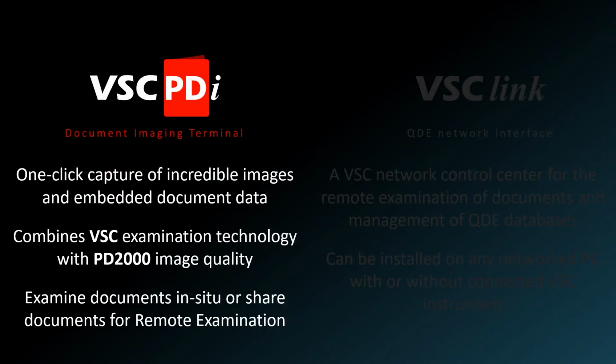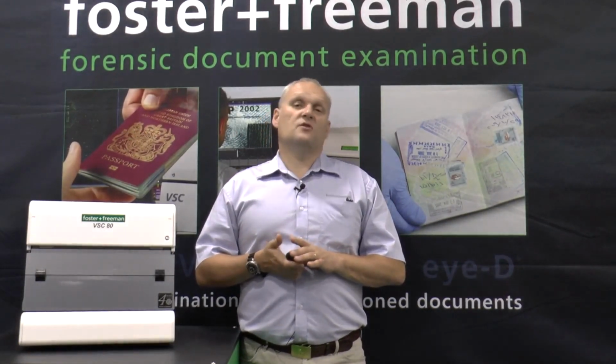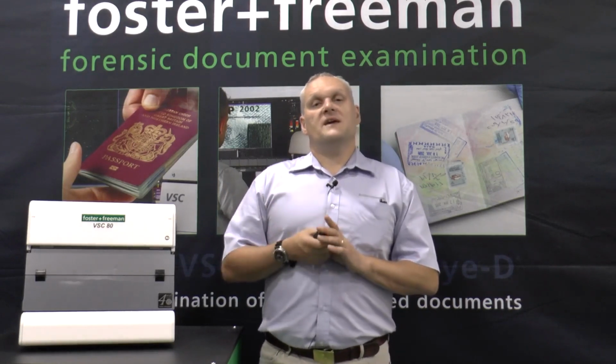The VSC PDI offers one-click capture. Macros can be programmed into the PDI, and then the PDI will automatically capture images of ultra high quality using different wavelengths of light, including UV, visible and infrared. It will also capture different embedded data types such as IPI or letter screen, and of course it will enable you to examine the chip information and the MRZ information as well. Then these images can either be examined locally or they can be sent to other VSC workstations or a VSC Link workstation.